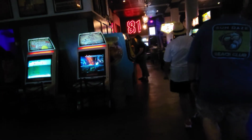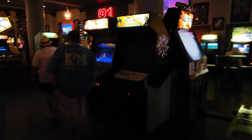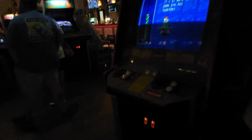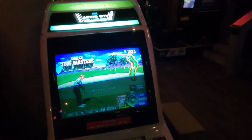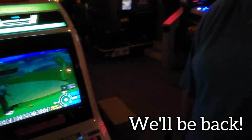Oh my gosh! Oh my gosh! Look at it all! Oh, they're Japanese! Because she wants to play pinball. Oh, yeah. This is a Japanese arcade thing. Oh, wow. Wow.